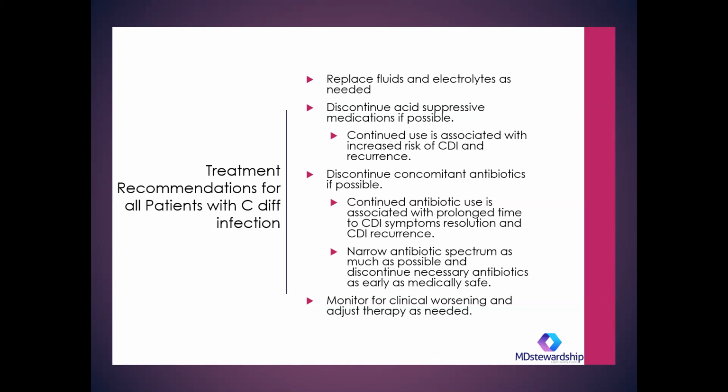And then if they're on an antibiotic at the same time, somebody else started an antibiotic, let's stop it if it's not needed, so we don't put pressure on the C. diff to get worse. Would you agree with those? Oh yeah, this is great. For all patients with C. diff, these are things you need to think about.